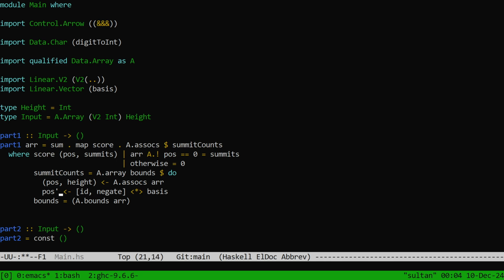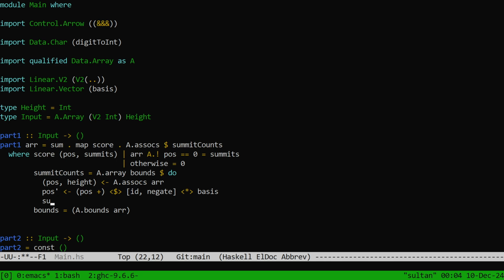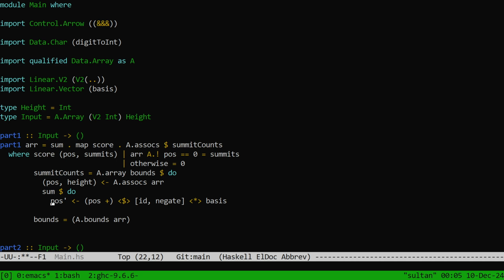Actually, it's easier to just say pos prime will be pos plus f mapped over that. So we'll go either up or down in either the x or y direction and add that to the original position. And then it should be the sum. No, I've already screwed this up. Well, not in a huge way. But here I should say sum of do. And you could write this in a way that's a little bit less janky, but this is fine.